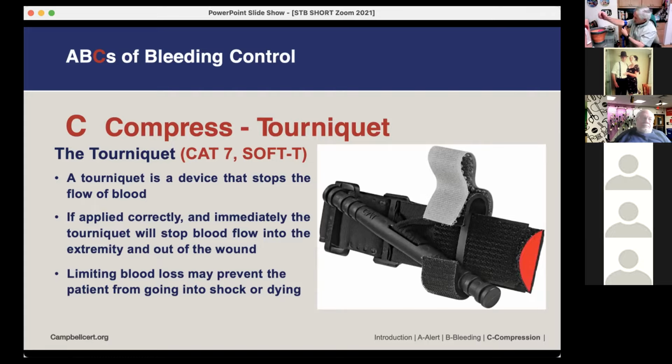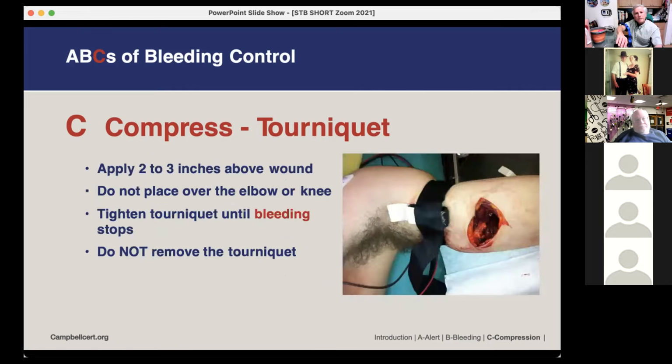So you slip the tourniquet over the extremity, arm or leg. You put it 2 to 3 inches above a joint, so you don't put it on the elbows, you don't put it on the knees. You want to pay particular attention, especially people that have pants with pockets. If the injury is below mid-femur, make sure you're not putting the tourniquet over car keys or wallet or cell phone, because that's just not going to get the job done. So remove anything from the pockets.